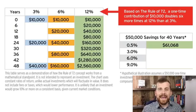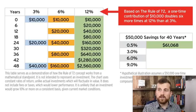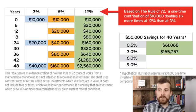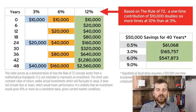So let's say you had $50,000 in your savings account right now. For 40 years, at 0.5% interest, it is going to be about $61,000 after 40 years. At 3% it is going to be about $165,000. Well, 6% is going to be $547,000, a little more than that.